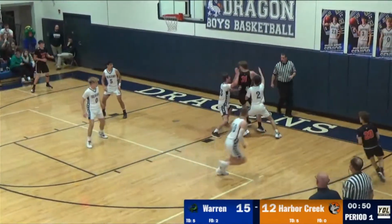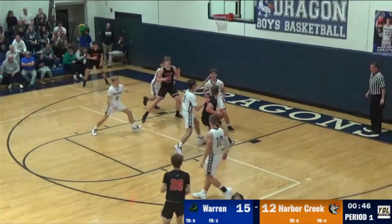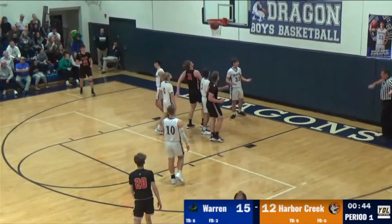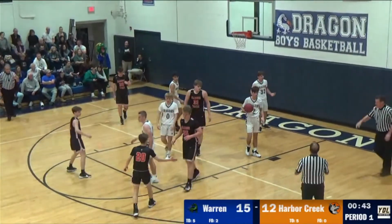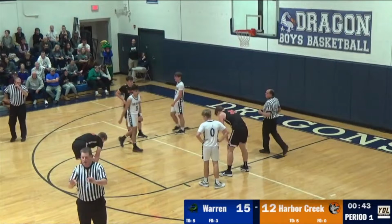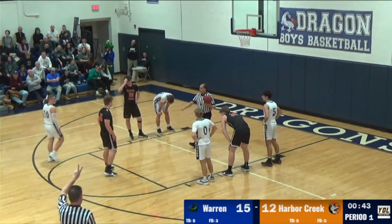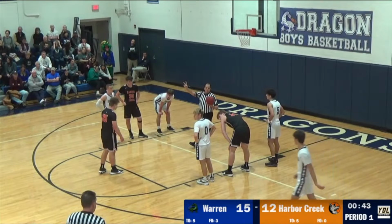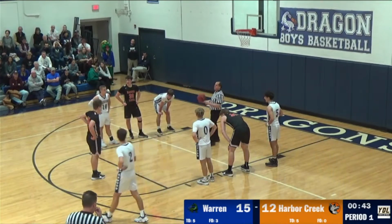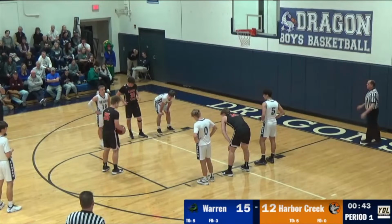Jerluski inside to Wilson, and there comes the double. Yep, kicks it out. Jerluski going to drive, and he draws the foul. We got Hoffman with that, his first, team's third. No fouls yet on Harbor Creek, though, in 45 seconds. That's not really going to matter.